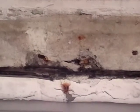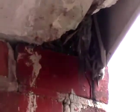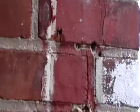Another spall, another rusted area right by the drip edge. You can see rusted rebar. Another badly deteriorated corner section of the concrete slab. And here we see a really serious crack in the brickwork. Parallel crack, about 4 inches from the corner.